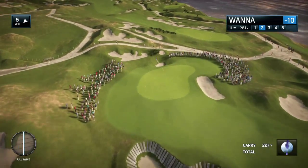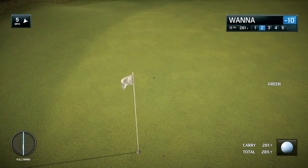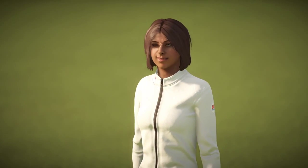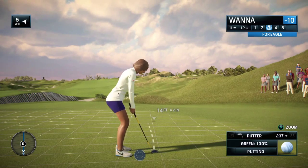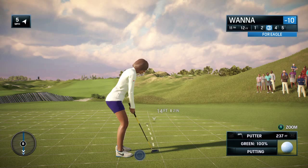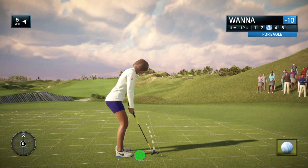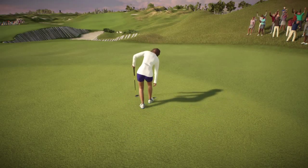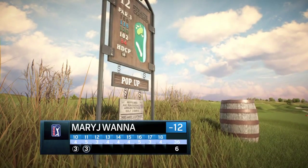Appears to be what they call a commercial play. Very solid. Crucial eagle attempt on the way. Shouldn't be a problem here, but not a formality either. Wow, that is a perfectly played hole. That's an eagle. Back to the action here at the 12th.